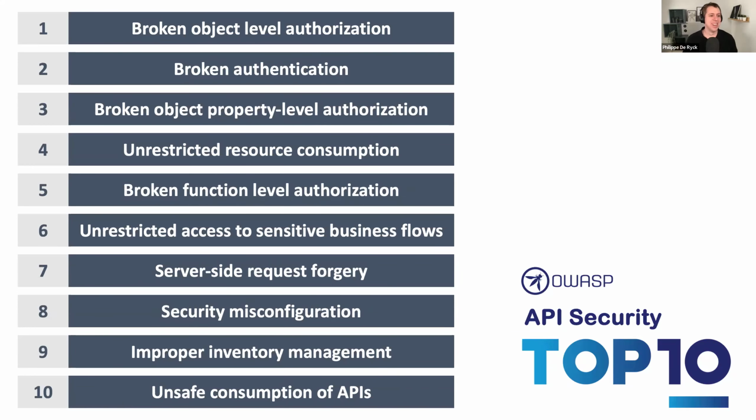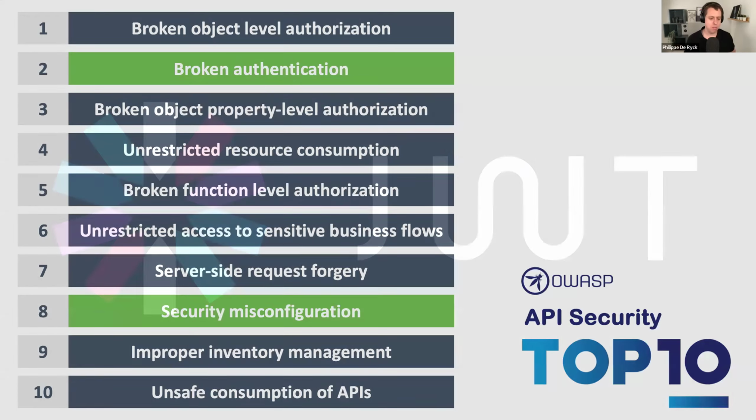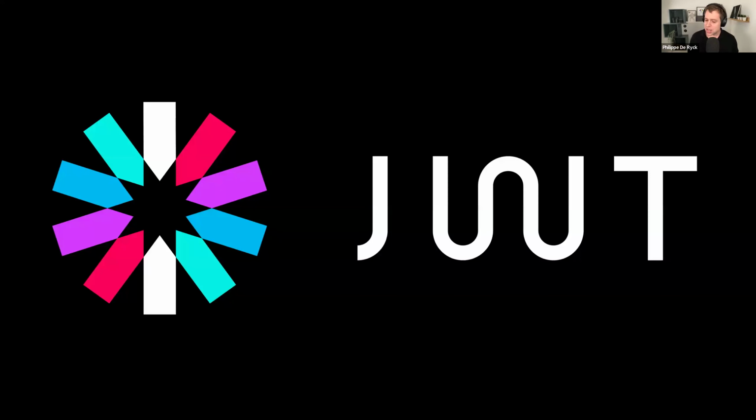That brings us to the OWASP API Security Top 10. One more time, we're going to talk about 2 and 8, broken authentication and security misconfiguration. And one of my favorite ways to do that is by talking about JSON Web Tokens, or JWTs. JSON Web Tokens are a really widespread mechanism. They're really convenient, but they also have some really dangerous pitfalls and things you should be aware of. And that's what we're going to talk about in the last bit of this webinar.